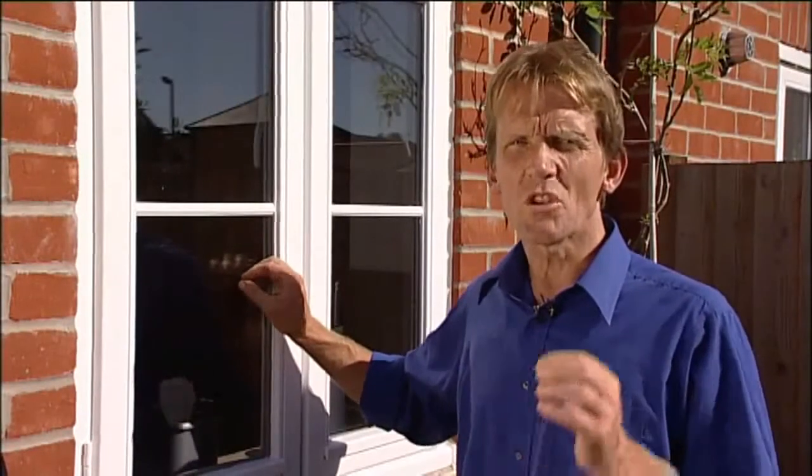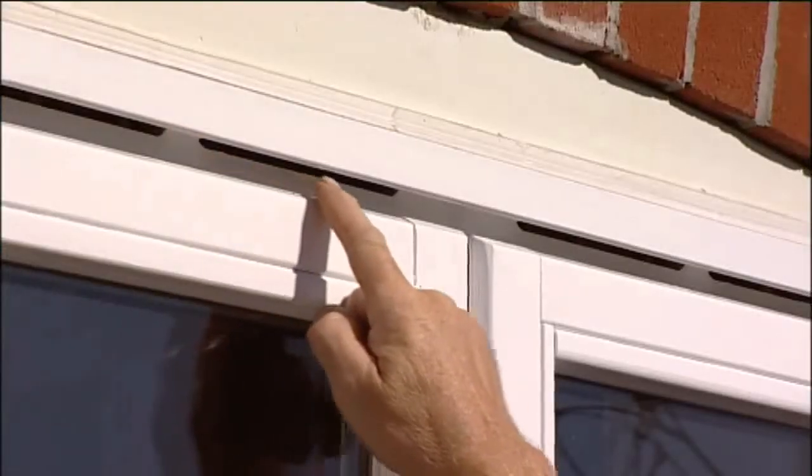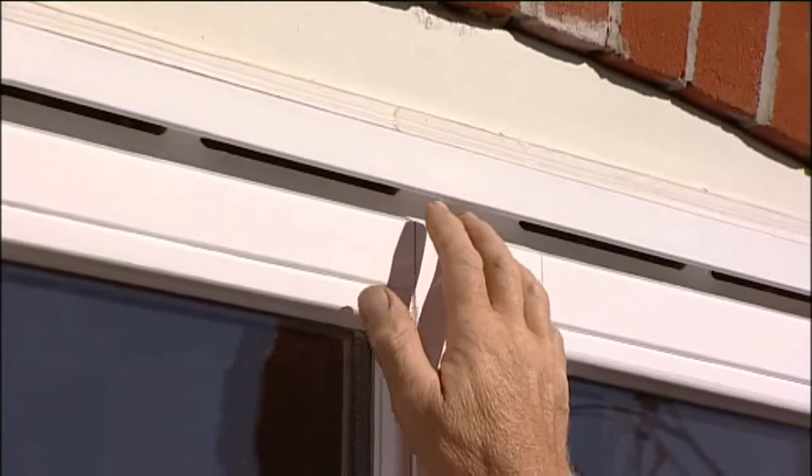But the glass now has to be low E glass, which is a special type of glass which allows the sun's rays in, so you get the benefit of heat from the sun, but it stops the heat from the building escaping. Also, modern windows have to have trickle ventilation, which allows a little bit of ventilation into the house to combat condensation and keep things healthy.